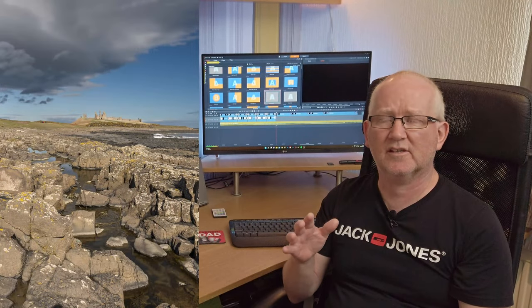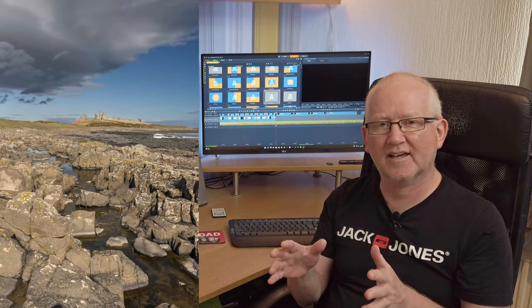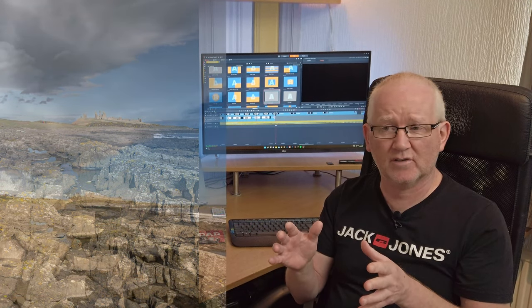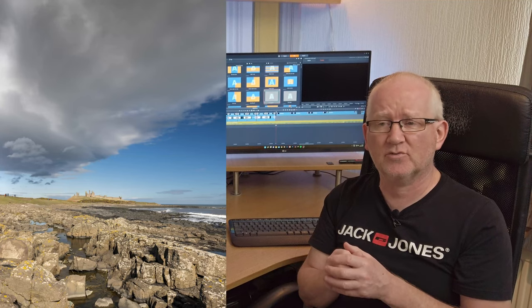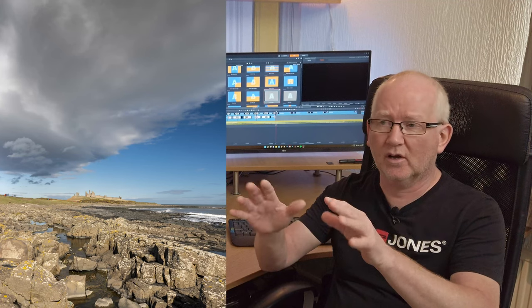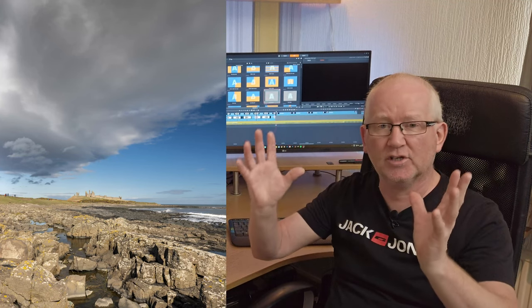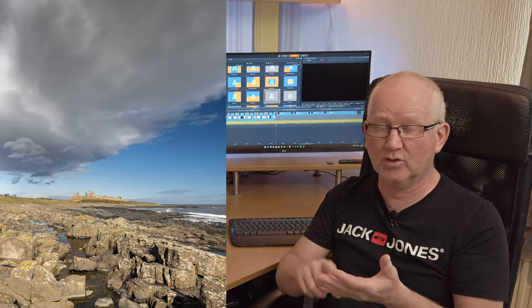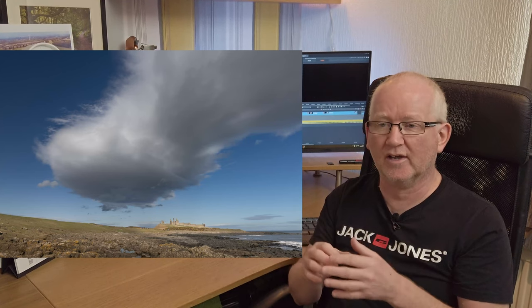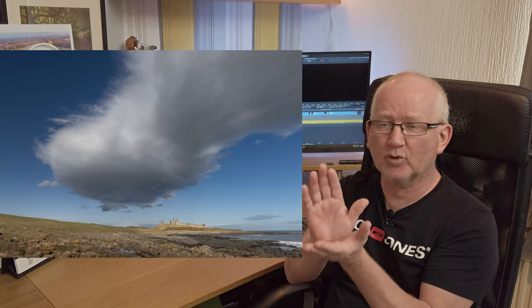At this point, this amazing cloud came over and it forced me to change my composition. So now we'd got the rocky foreground, we'd got the castle, and we'd got this amazing cloud that was taking over the sky. So we'd gone from blue sky, boring blue sky, to something really interesting up in the sky. So this made me tilt my camera up and adjust the composition, and it really looked dramatic.